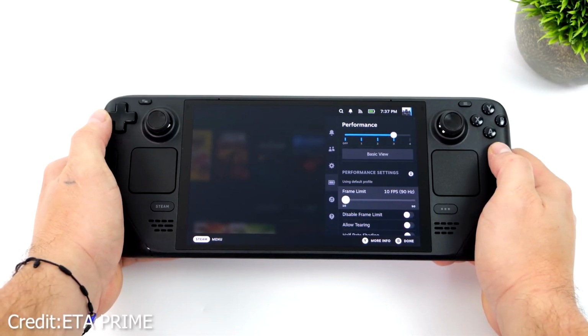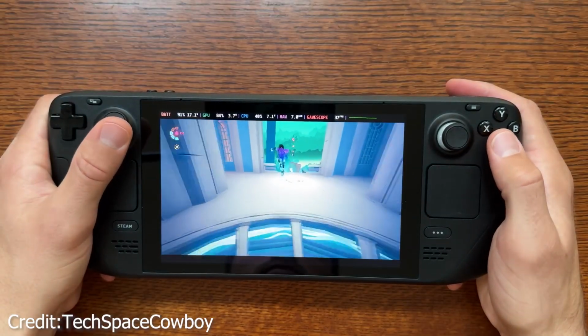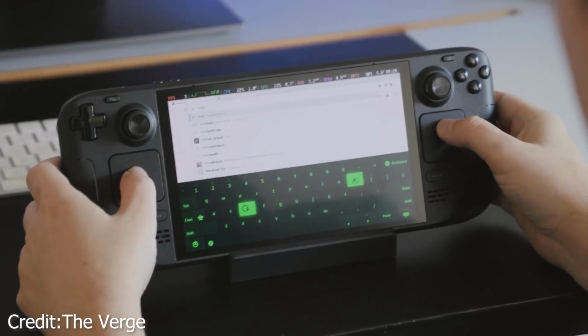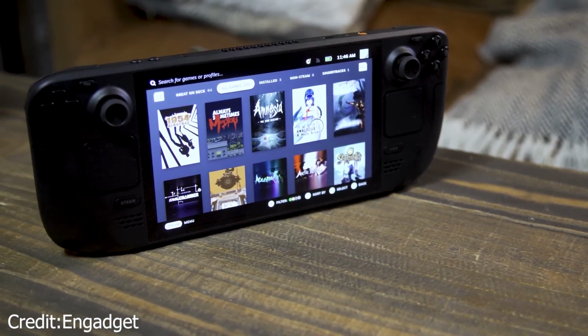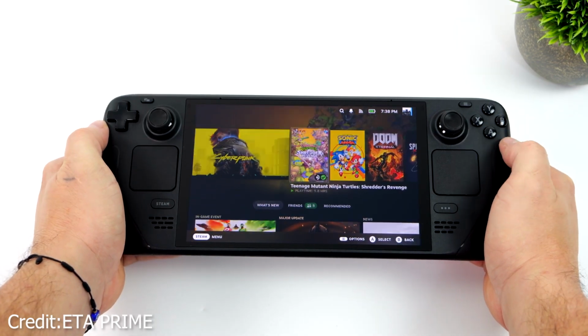The OLED model boasts a 6nm APU, a slight upgrade from the 7nm APU in the LCD version. However, the 1nm difference is incredibly tiny, nearly impossible to notice. The RAM has seen an improvement, now at LPDDR5 6400 compared to LPDDR5 5500 in the original Steam Deck.